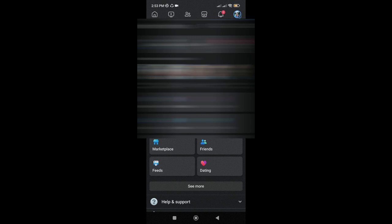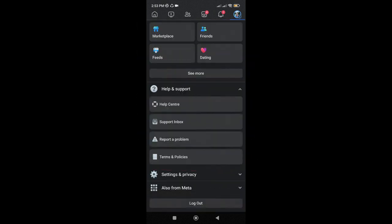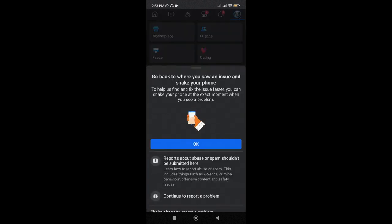So first, tap on these three lines at the top right or in some phones at the bottom right corner. Then scroll down a little and tap on Help and Support. Then tap on Report a Problem. Then tap on Continue to report the problem.